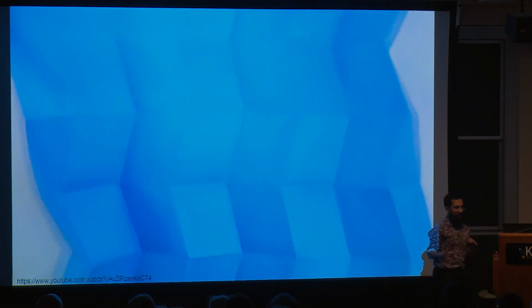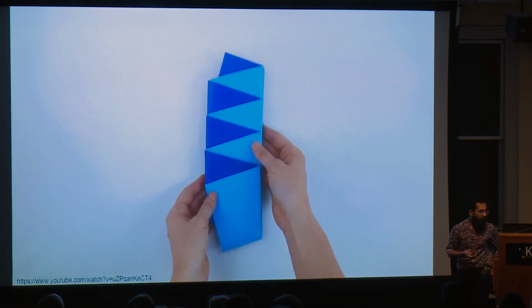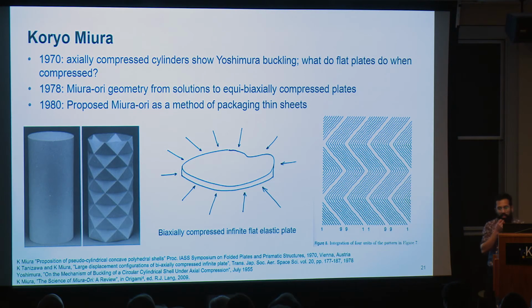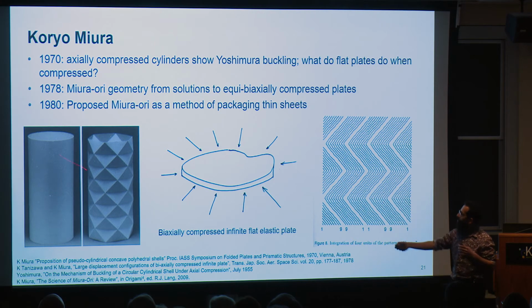But I'd like to tell you the story of how Miura came up with this fold pattern. He, like I said, was a physicist, so he was interested in physical problems. In 1970, he was studying the problem of what happens if you take a thin-walled cylinder and you compress it. You put axial load into it. And what that cylinder wants to do is buckle into this network of triangles. This is called the Yoshimura buckling pattern, and there was another Japanese physicist who discovered that.